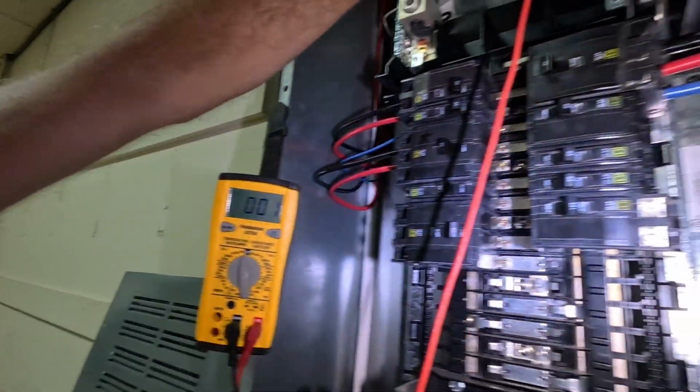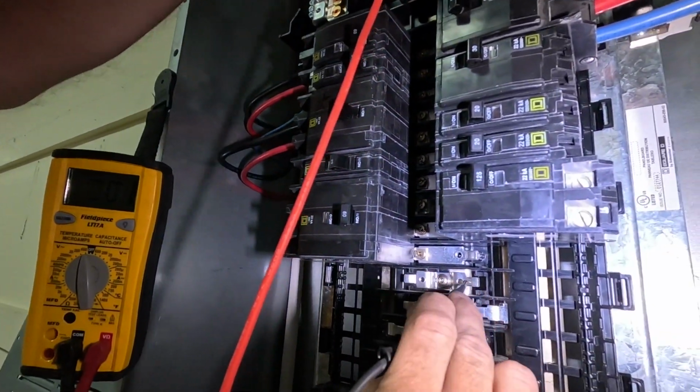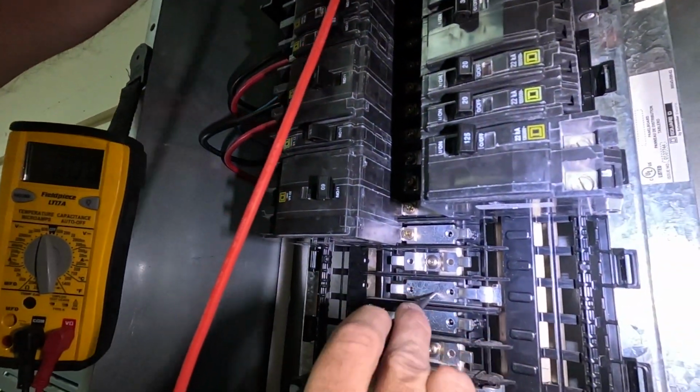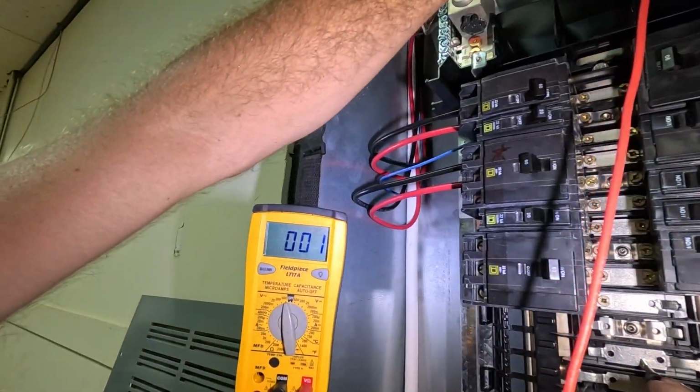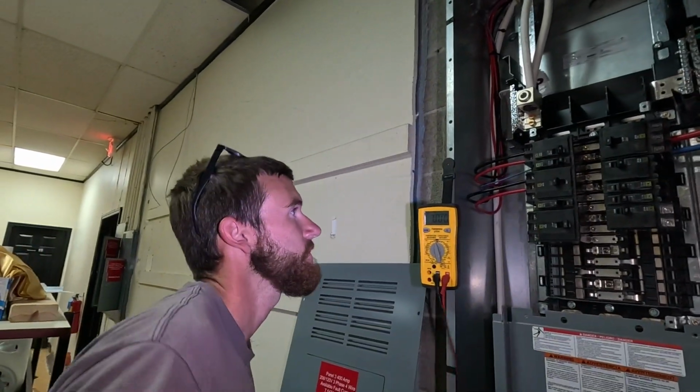All right. No voltage there. And this is a 3-phase panel. So we got the center bar here. No voltage there. And the third leg, no voltage there. So we are safe to get in here and unbolt that breaker now.